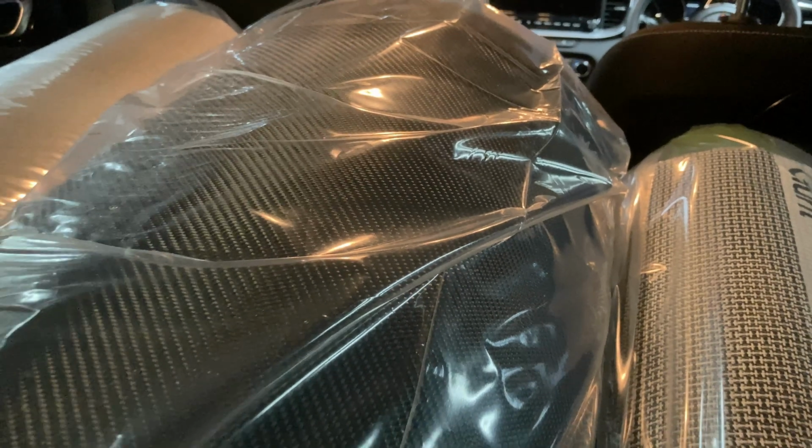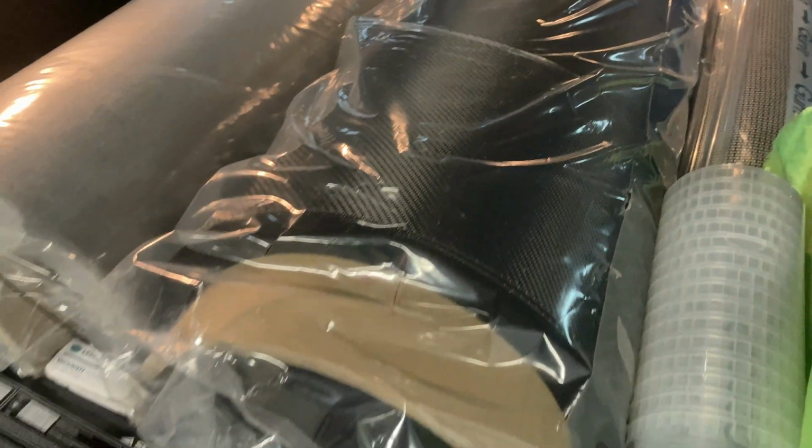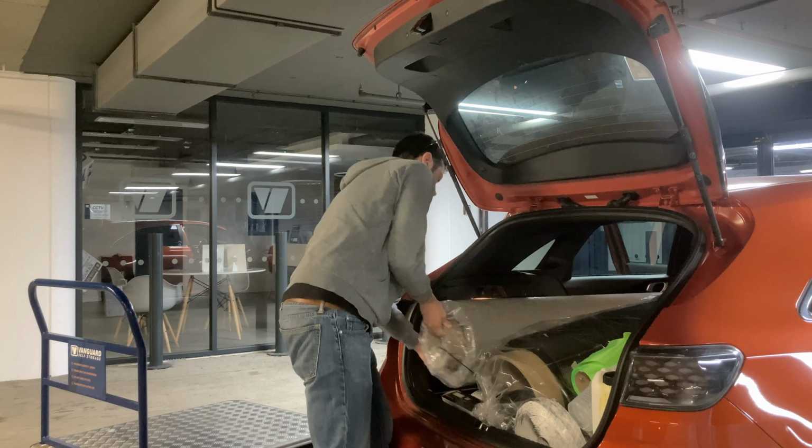Somehow the carbon fibre survived, and I didn't spark a major incident for travelling with lots of epoxy resin in the car. And guess where the fabrics are now to be safely stored for the time being? Of course, you guessed it.